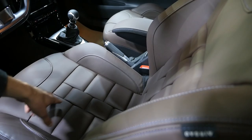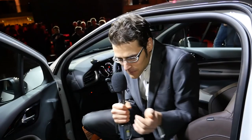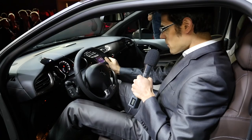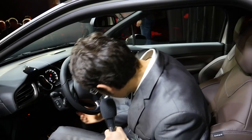And I can also take a seat and see how comfortable the car really is. I've driven different Citroen cars and also all of the DS cars, so I can compare it. And the seats, as a first impression, are really kind of similar. Let me turn off the music here so you can understand me better. I think it's here or here, yeah, there it is.